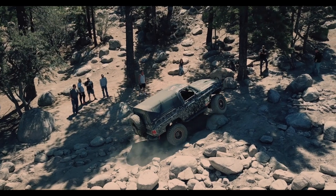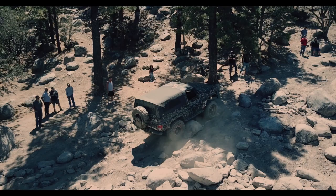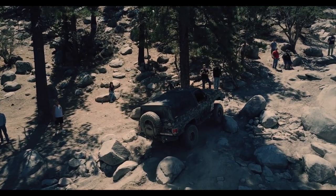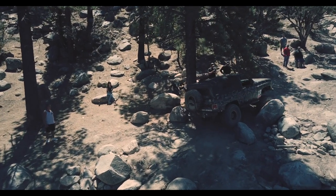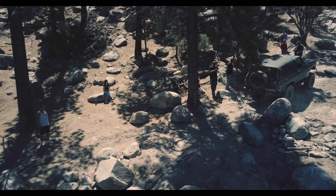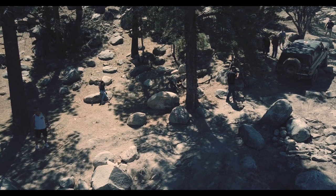So the Gatekeeper is about halfway through the John Bull Trail, and it's where many people consider the real John Bull Trail starts. The Gatekeeper is exactly what it sounds. It's an obstacle that if you have a hard time with this, if you get stuck, if you have to get winched out, the rest of the trail is going to prove problematic for you.